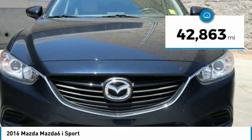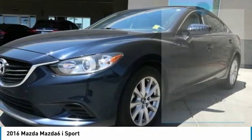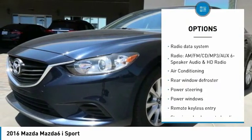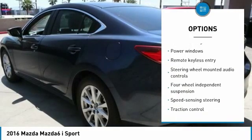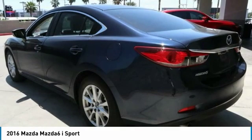This vehicle has less than 45,000 miles. Here are some of this vehicle's great options: traction control, air conditioning, dual airbags, power steering, four-wheel disc brakes, trip computer, rear window defroster, power windows, electronic stability control, CD player.